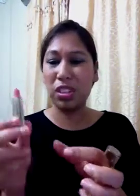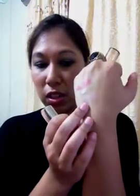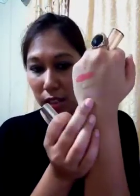The next product is an HR lipstick in nude. The color is Showstopper, and it's a really nude color. I use this sometimes on top of really bright lipsticks, or just on my lips because it's really moisturizing. It goes well with my lips because it gives a nice gloss or sheen. I don't know if you can see it clearly, but it's pretty moisturizing, so I really love it.